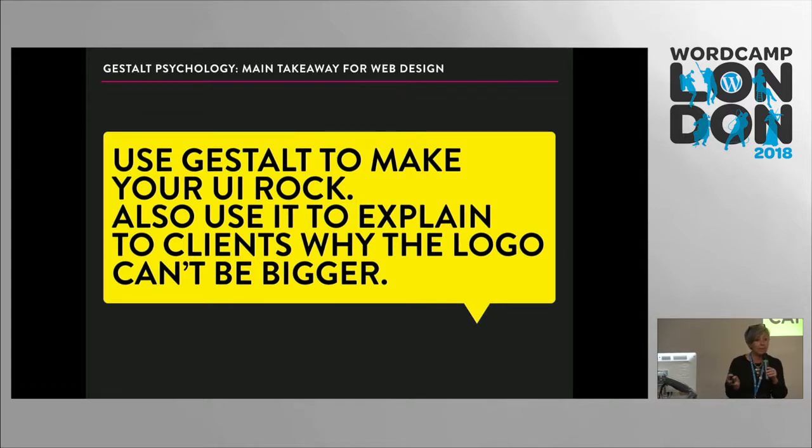So this is basically a basic selection. As promised, it's an introduction, and there's much, much more. But I think that unconsciously we all do it, but if you do it consciously, then I think that this kind of approach can really help improve the UI, and it helps explain to the clients why the logo can't be bigger, giving them actual reasons that go beyond design snobbery, which is, I think, very helpful.